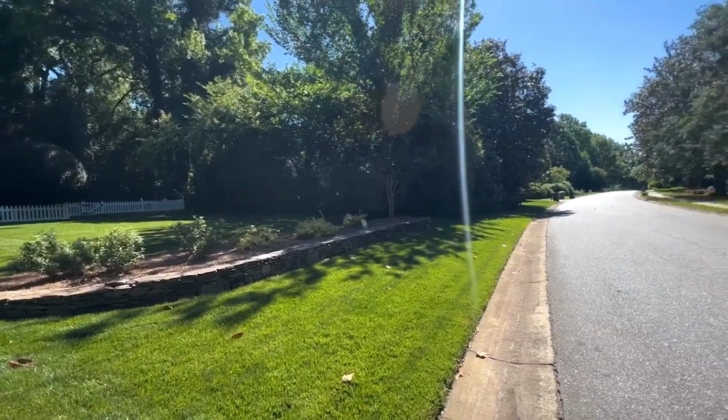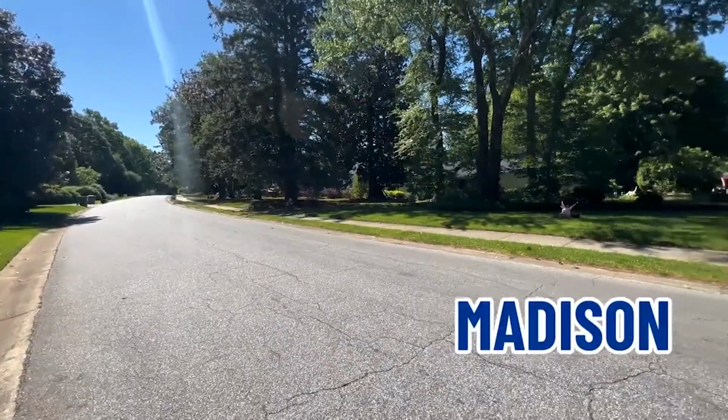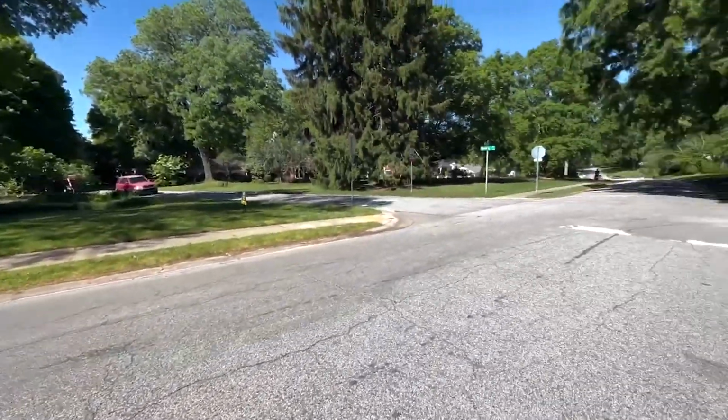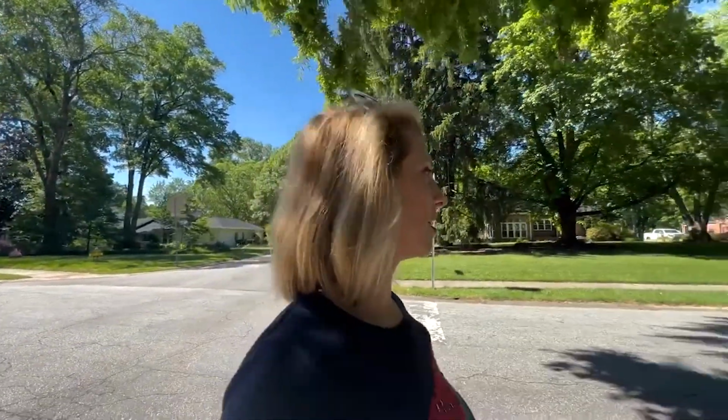Let's pan it so you can see what the neighborhood is like. So this is Madison. Madison's kind of like the main road, and you can see that they've got sidewalks. And I love that they have sidewalks here. There's people walking. There's always people walking in the neighborhood. It's a good mixture of both older people, like empty nesters, kids. It's a good mixture of all. So that makes it nice, but everyone's always walking. Walking their kids. The kids are out on bicycles or trikes or whatever they have.